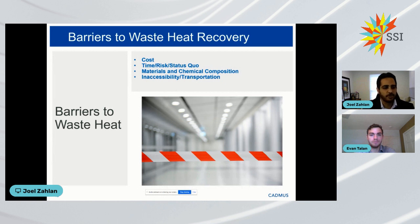From a materials and chemical composition standpoint, as Evan mentioned earlier, lower temperature streams can cause corrosion in piping, and so it requires more expensive material to be able to transfer that heat. There is some stress on the equipment. Heat flow in some industrial processes can create mechanical and chemical stress on the equipment. And then heat transfer rates: small temperature differences between heat sources and heat sink lead to reduced heat transfers and require larger surface areas. And finally, transportation and inaccessibility.